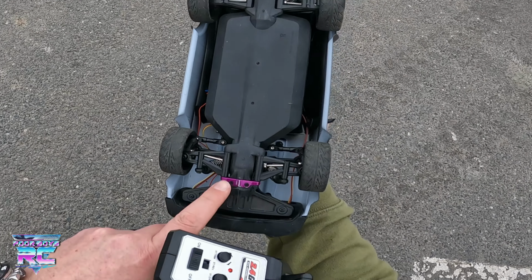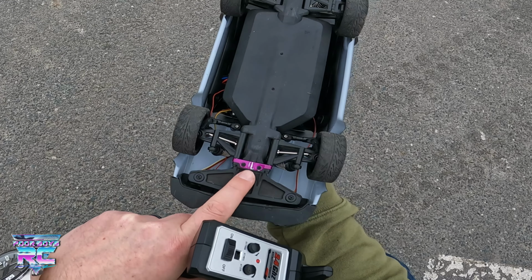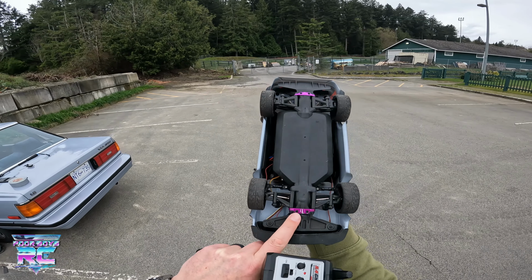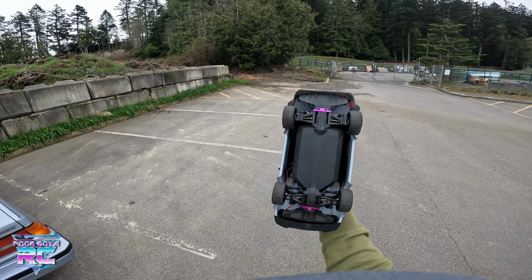Tires seem to be holding up pretty good. We've got a couple little skids here. And you know, that purple, I thought that was plastic when I unboxed this, but now I see that's anodized aluminum. It doesn't quite look anodized. It almost looks like it's painted. Now that it's scratched, I can see that's actually made of metal.